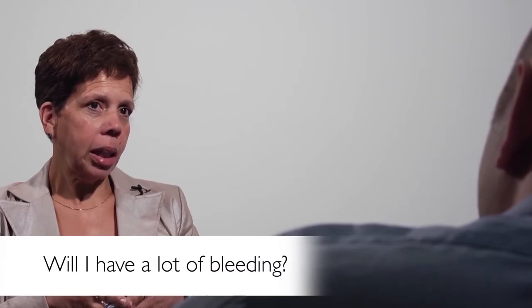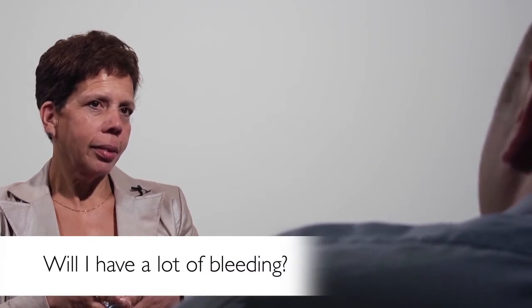Will I have a lot of bleeding? You can expect to have some vaginal bleeding for 2 to 3 weeks after your operation. This is like a light period and is red or brown in colour. You should use sanitary towels rather than tampons, as tampons can increase the risk of developing an infection.